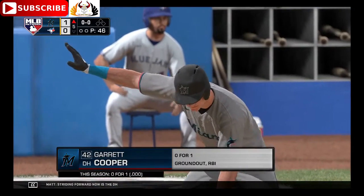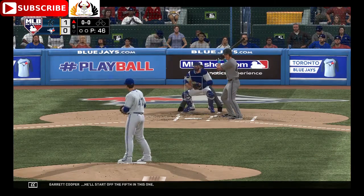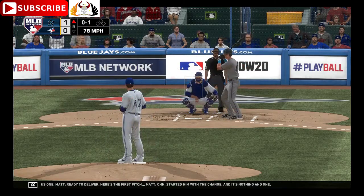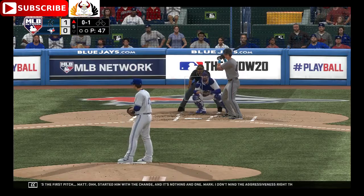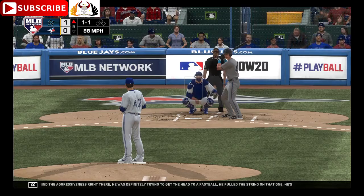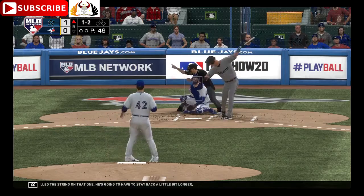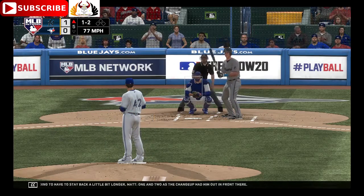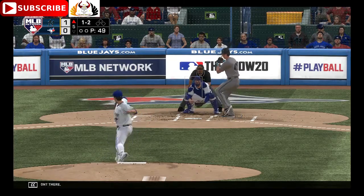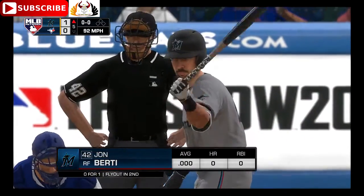Striding forward now is the DH, Garrett Cooper. He'll start off the 5th in this one. Garrett Cooper. Ready to deliver. Here's the first pitch. Ooh, started him with the change, and it's 0-1. I don't mind the aggressiveness right there. He was definitely trying to get the head to a fastball. He pulled the string on that one. He's going to have to stay back a little bit longer. 1-2 as the changeup had him out in front there. Now the fastball is right by him as he swings and misses for the first out of the inning.